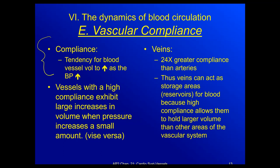Okay, compliance is the tendency for a blood vessel volume to increase as blood pressure increases. Remember that our blood vessels will expand if you put enough pressure behind them. So compliance is the tendency for the volume to get higher as the pressure gets higher, as they stretch out to accommodate that pressure. Vessels with high compliance exhibit large increases in volume when pressure increases a small amount. And vessels with low compliance aren't as stretchy, meaning that I can increase pressure, but the volume won't expand anymore.